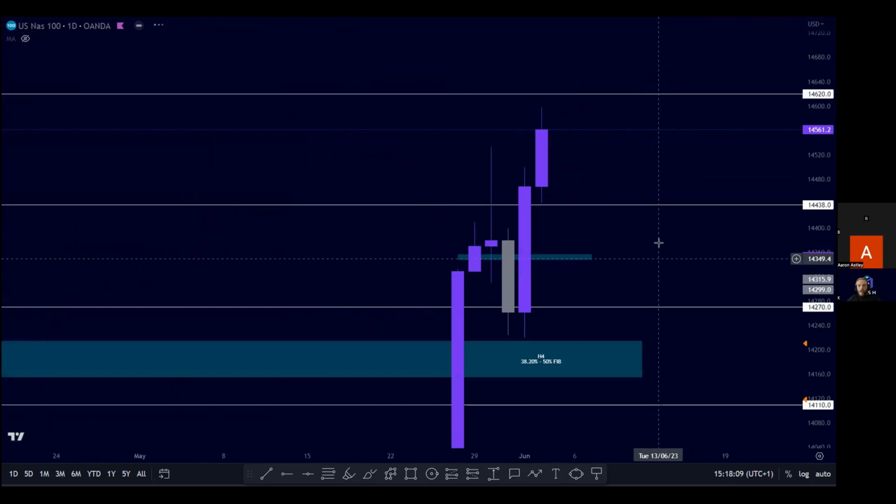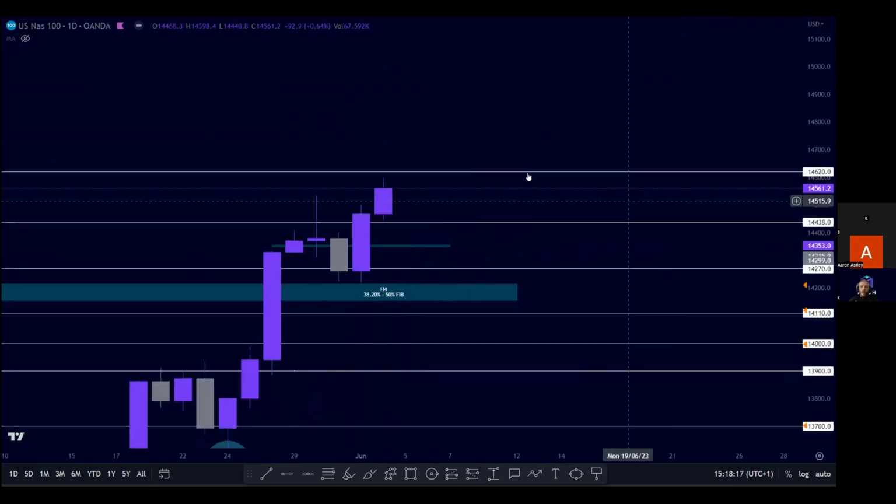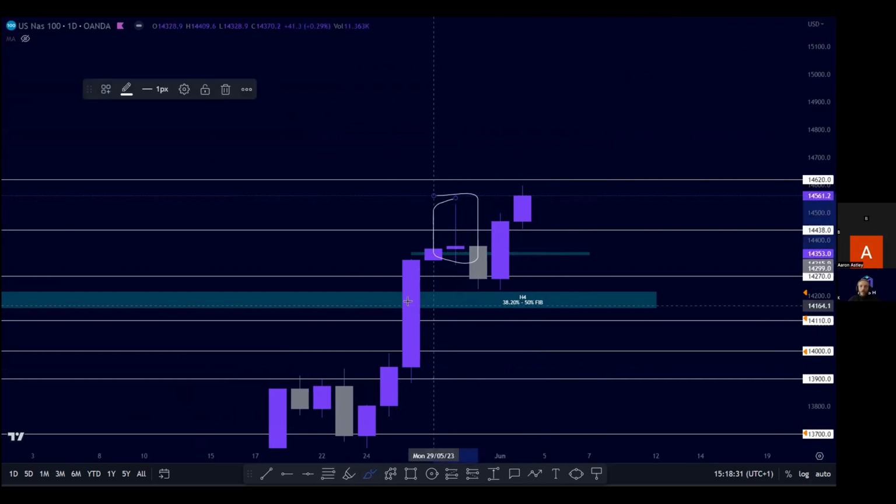But if we go back into the daily now, we've had that retested that area. We still could see price come back down to fill these gaps, but with the structure it's given us now, I'd like to see price establish support at this area, 14440 area. We've seen price come up, a big wick to the upside.